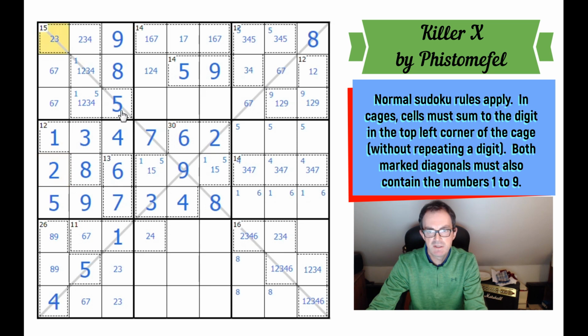The 2 here fixes the 3 on the diagonal, look. So none of those squares now have a 3 in them. The 3 can be removed from those squares on the diagonal as well. Now what? So we need a 2 into one of these positions.